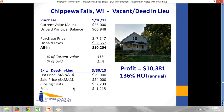So once we got the deed to the property, now we're the owner, and now we're in control of it, and we listed it for almost $30,000. We ended up selling it for $24,000 after paying some closing costs and some fees. We had a profit of over $10,000. So you can see by taking that sale price, subtract out our fees, subtract out what we originally purchased, and the all-in amount up there, we ended up with a very nice return on investment of this property. Now this happened, if you look at, we bought it in September 2012, and we sold it at the end of March. So it took about 6 months, and typically with notes, you're going to want to allow that amount of time.